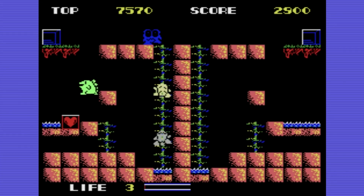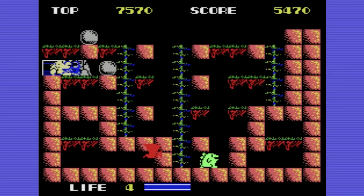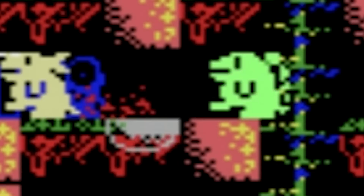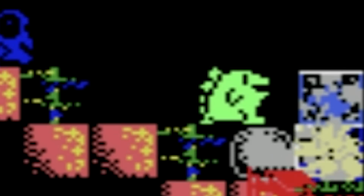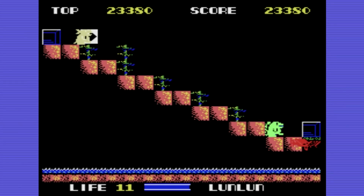There are power-ups along the way, like an hourglass that stops time for a few seconds. Wait, why does Mechagodzilla have a pool of blood? A bomb that clears the screen. And the instruction book says there's a power-up where you can use your atomic breath, too. I just haven't found it.